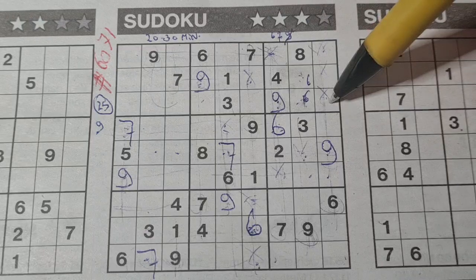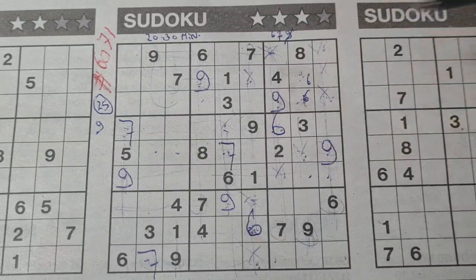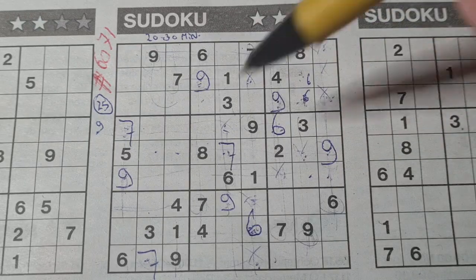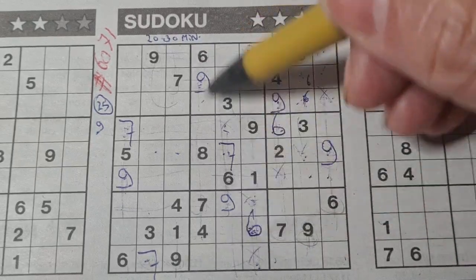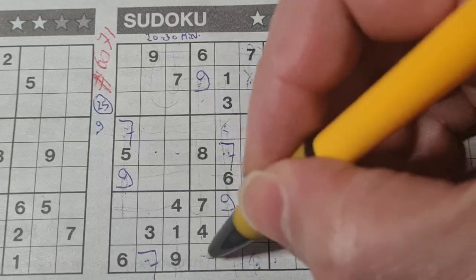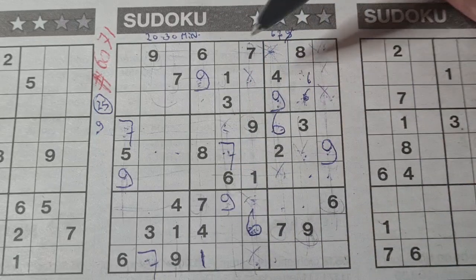How about the 7 then now? No, still having troubles with the 7. Then let me use another digit. 1 in this column, 1 in the middle column, so in the column next down, the only place left for the 1 should be there. 1, okay.